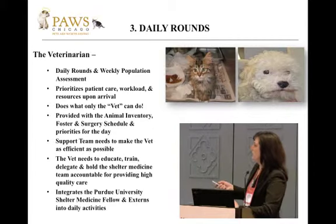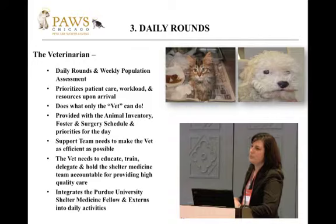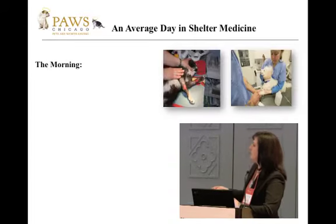Integrates the Purdue University Shelter Medicine Fellow and externs. We do get externs, whether they be Purdue CVTs or senior students from Purdue, so we incorporate them and make it a learning experience for them.